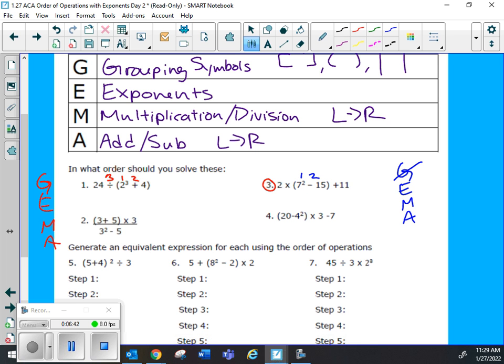I can go outside. Are there any exponents on the outside of that? No. Is there any multiplication or division on the outside? Yes. So once I subtract those two numbers within, I will then multiply and then add. I saw that on most of y'all, so good job. Now the next one is a little spicier, and let's just review what we know about what we see.